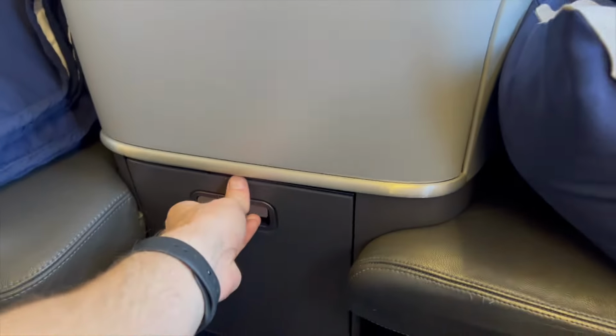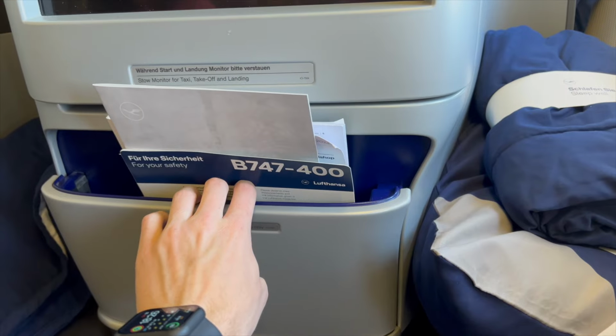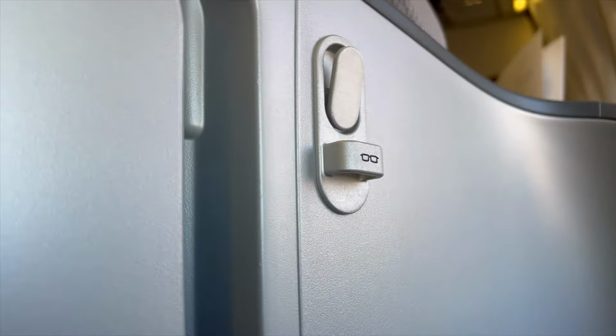Up front there's another small storage bin for the emergency kit and other small things, as well as a literature pocket. And on the right you'll have a coat hook as well as a hook for your glasses.